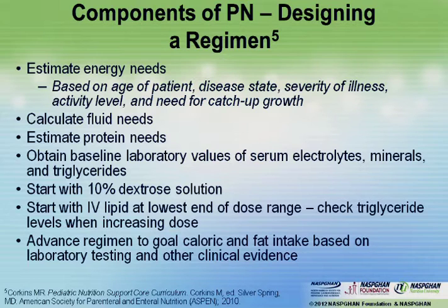refeeding syndrome. Thank you very much. It's hell getting old.